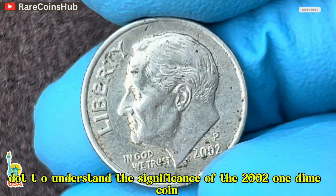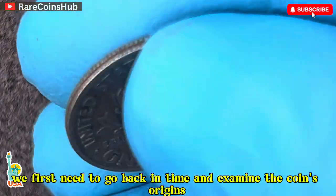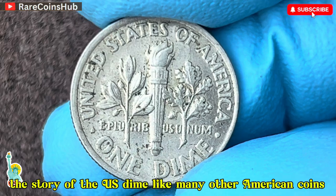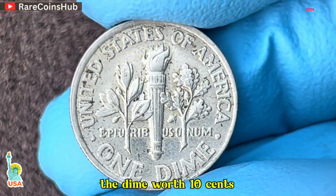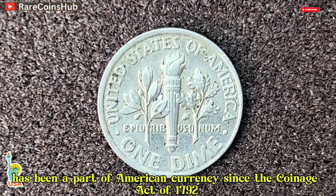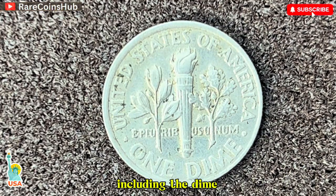To understand the significance of the 2002 one-dime coin, we first need to go back in time and examine the coin's origins. The story of the US dime, like many other American coins, is intertwined with the broader history of the country itself. The dime, worth 10 cents, has been a part of American currency since the Coinage Act of 1792, which established the U.S. Mint and authorized the creation of various coins, including the dime.